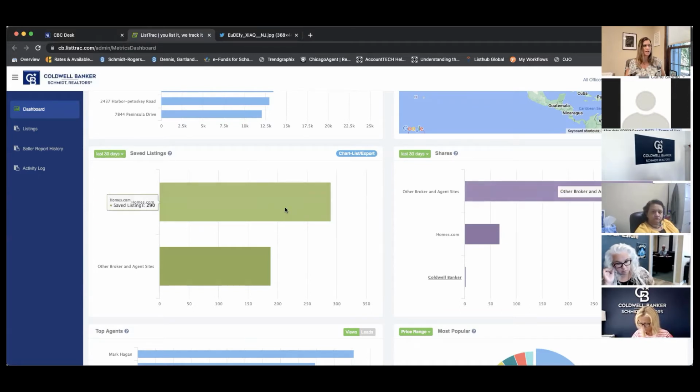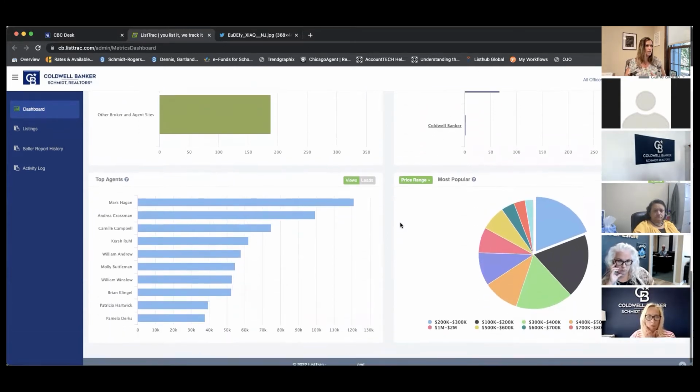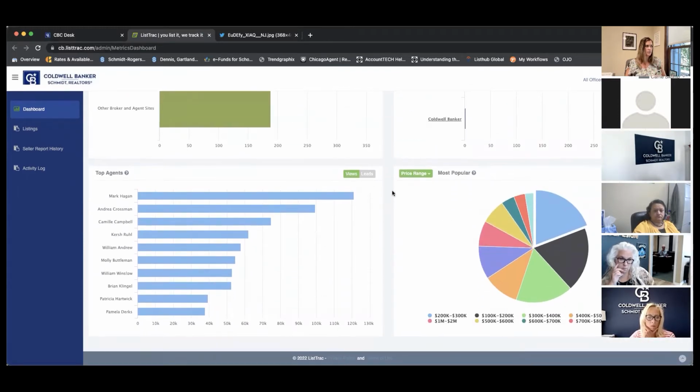Along the same lines as saved listings is our shared listings. So Mr. Homebuyer sees a house he wants to show to Mrs. Homebuyer, so he shares that over to her account, and those are the type of things that come up on that chart there. Not only does it track the property, like I mentioned, it also tracks it by agent. So Mark Hagan's one of our top teams here in Traverse City. He's number 1. Andrea Crossman's another top team. She showed up number 2, and so on and so forth.